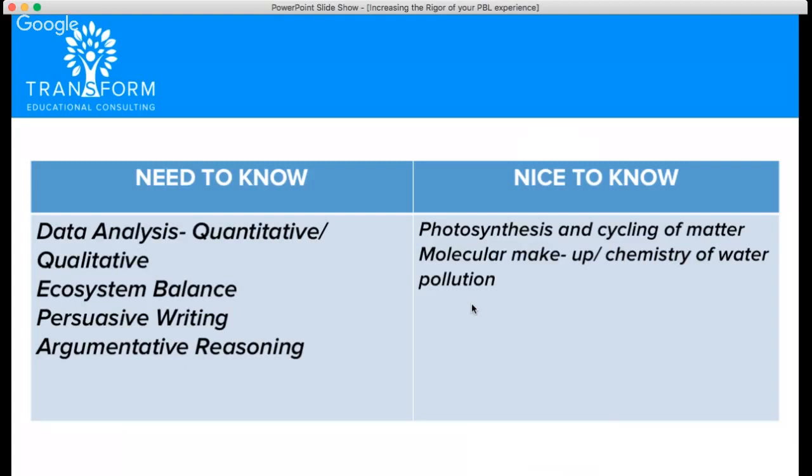You'll have to teach them some argumentative reasoning to defend why their particular proposal or their idea is going to make the biggest impact. Now, here's some things that are nice to know. Okay, now this is what I want to stress.